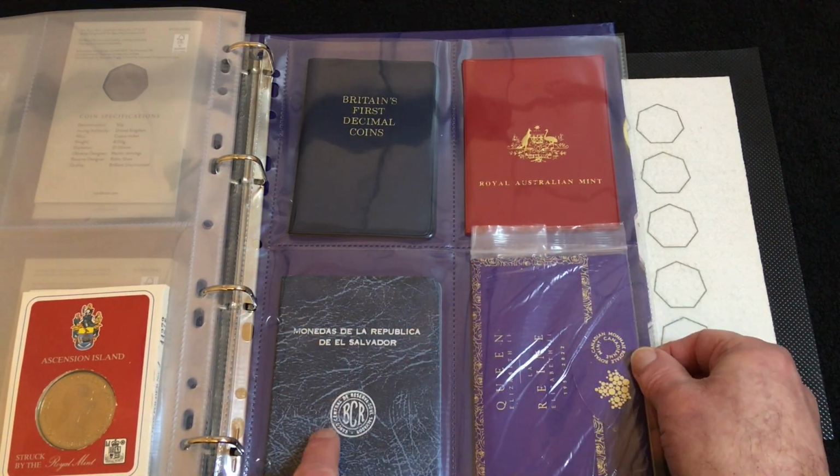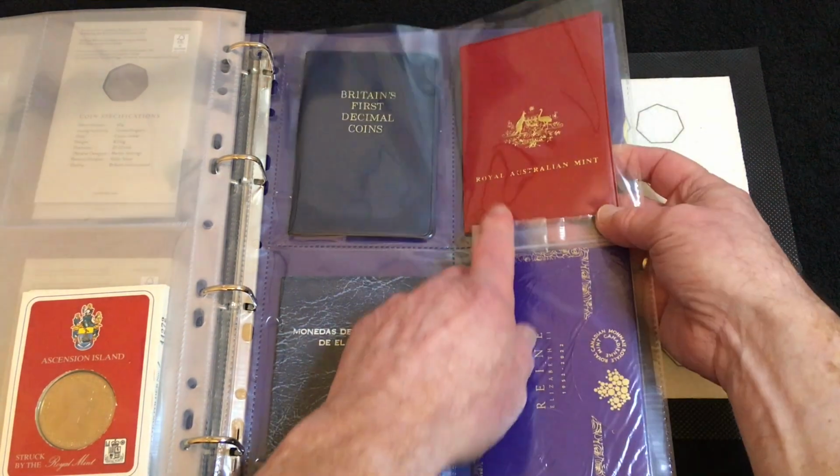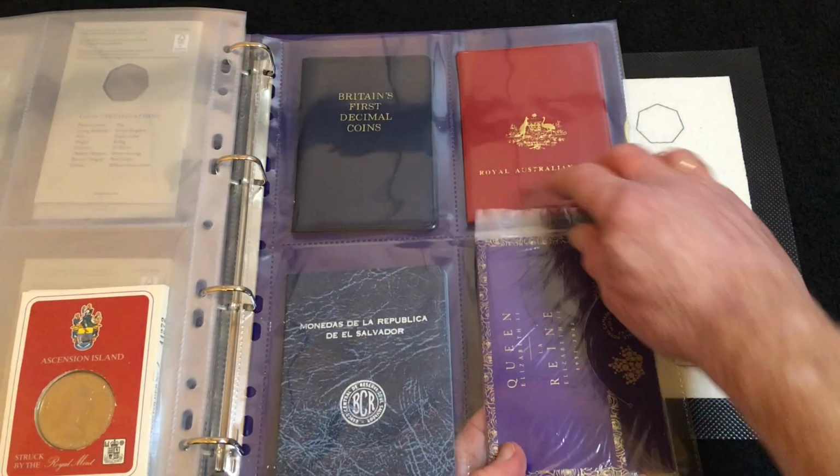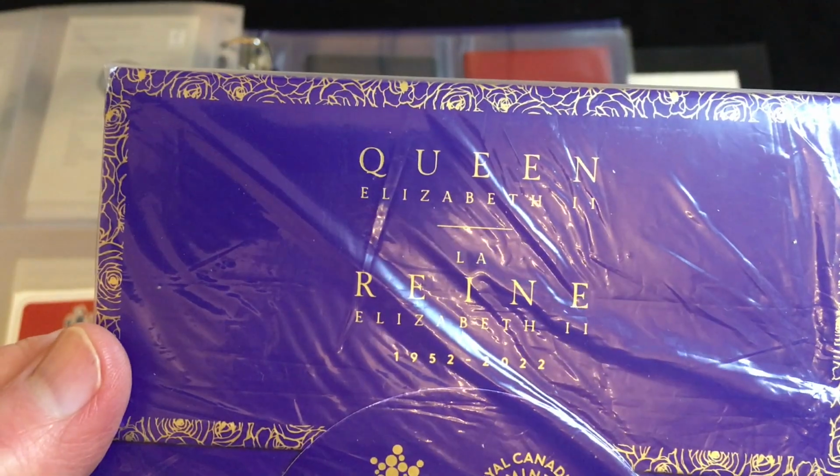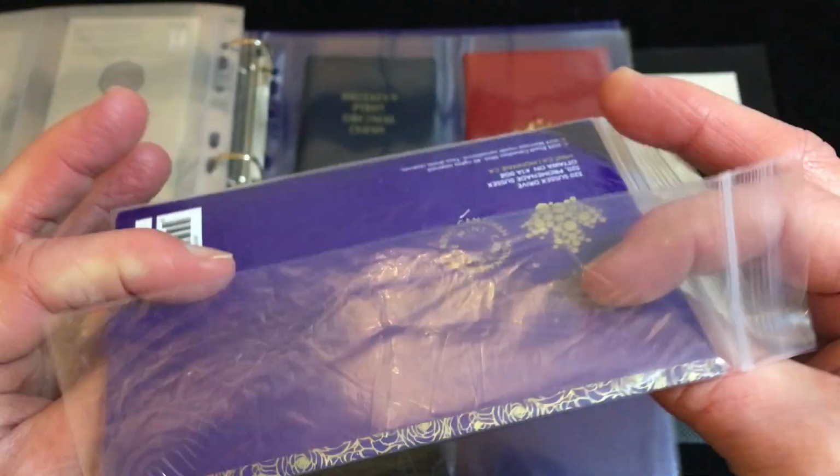And most of the others I've already shown, the El Salvador and the Australian Mint. And this one here was from Canada, I think. I got this from Change Checker.